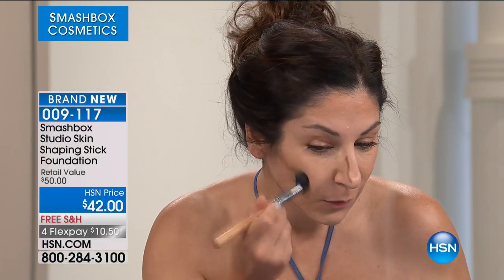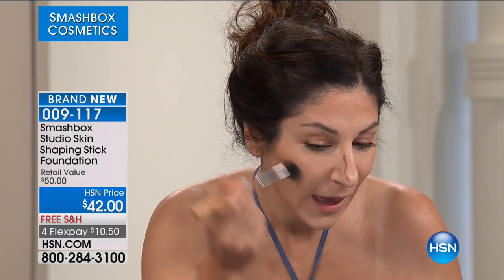Oh, yeah. Okay. Look at that. Do you see what's happening? Do you see how it's starting to sculpt? Yes. Do you see that? Look at that. You cannot go wrong.